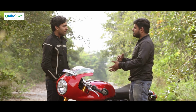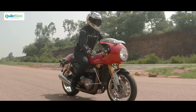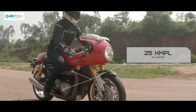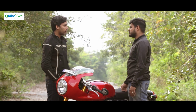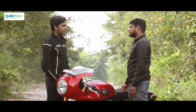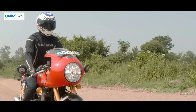And now that you ride it a lot on the highways, what's the efficiency you're getting? So the efficiency was somewhere around 25. It varies. There is an indicator on it that says per 100 kilometers. It shows me around 4 or 4.1 liters per 100 kilometers, which is roughly 25. So I think it can go for around 280 kilometers on a full tank.